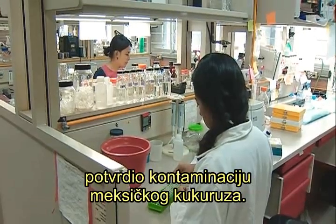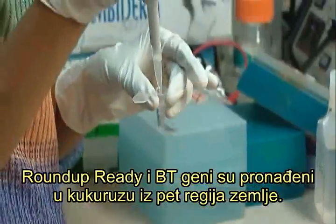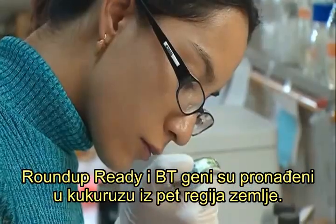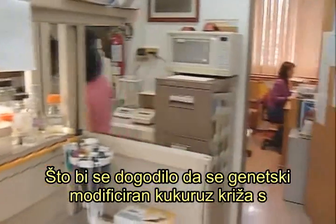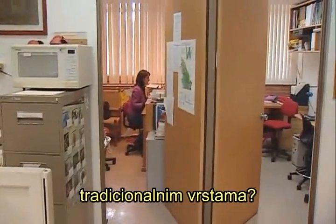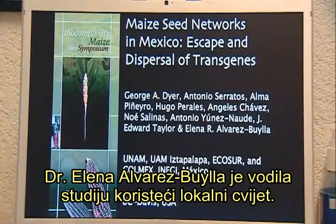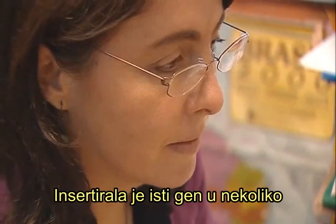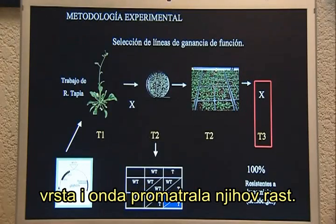...has confirmed the contamination of Mexican corn. Roundup Ready and Bt genes have been found in corn from 5 regions of the country. What would happen if bioengineered corn crossed with traditional land races? Dr. Alberas Buya led a study using a local flower. She inserted the same gene in several specimens and then observed their growth.